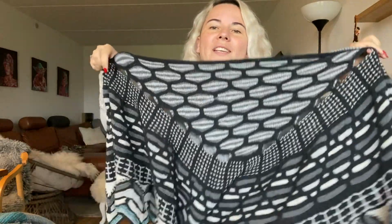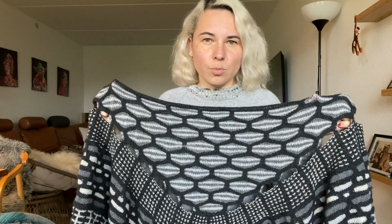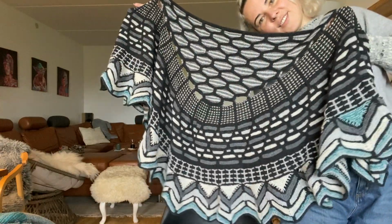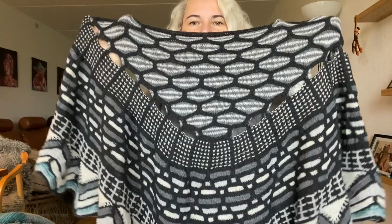It's again quite a big shawl, even though this one was knitted not in merino yarn but in wool yarn. I believe for this one I used Holst super soft yarn, so it's a light fingering weight yarn. I really like it. I will try to stand again to show you more of this shawl. It looks like that. It's quite big, again this crescent shape. It has really interesting parts in this shawl. Yeah, it's really graphic and interesting, and again quite big.